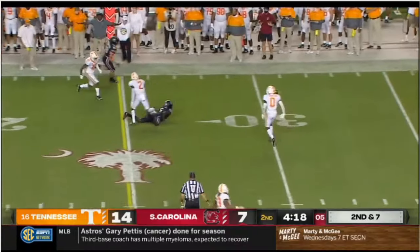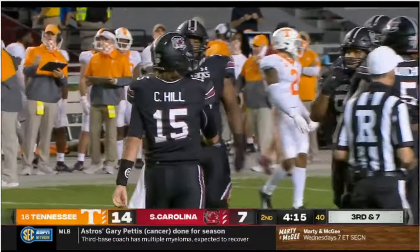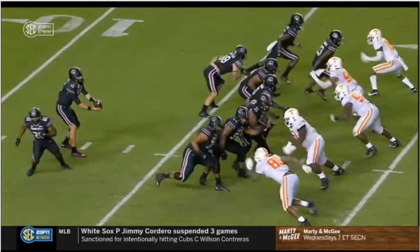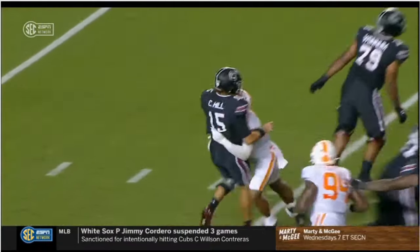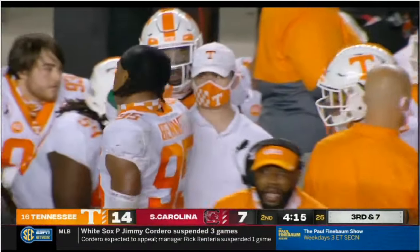Hill stands tall and tries to throw it into traffic, and Alante Taylor says no, sir. 3rd down. Colin Hill on the ground again. Kevon Bennett this time was able to get there late. He wins. Dylan Wanham at left tackle, he's had his hands full.